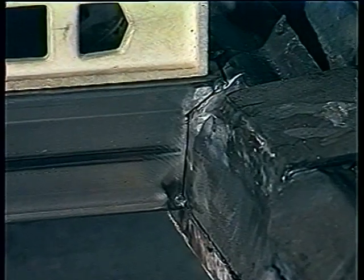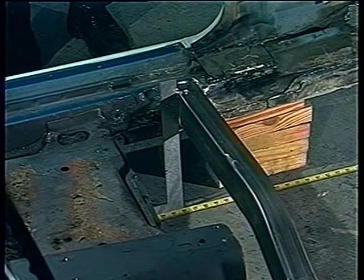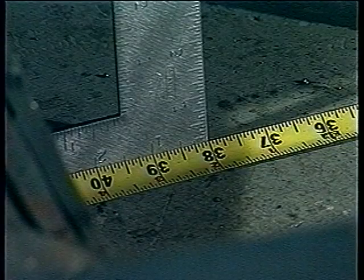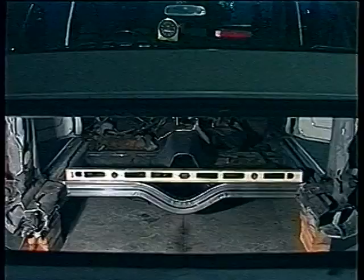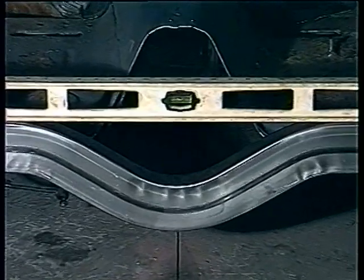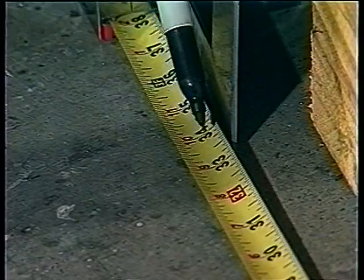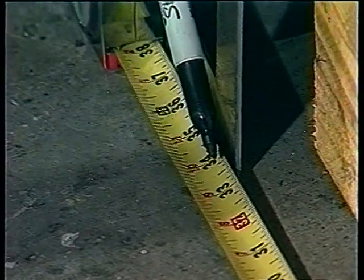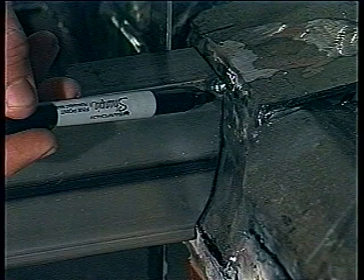For ladder bars, tack the crossmember in place with the front edge of the crossmember aligned with the marks on the rockers at 38 inches from the axle center line. Use a square and a level to properly align the crossmember in the car. For four links, the crossmember should be positioned at 33.5 inches from the axle center line. Tack weld only. Finish welding will be done later.